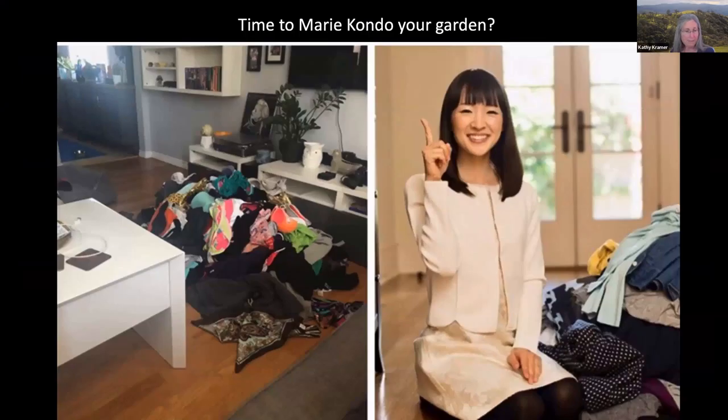So you've probably heard of Marie Kondo and her Does It Spark Joy method of decluttering a home. I hope that after this morning's talk, you'll take a Marie Kondo look at your own garden and ask yourself, does this non-native ornamental give me joy? If it does, then keep it. And if it does not, then consider replacing it with a California native plant that will provide food, shelter, and nesting areas for wildlife.